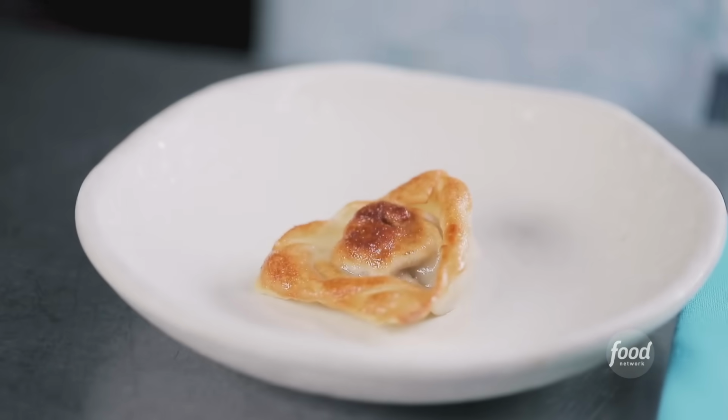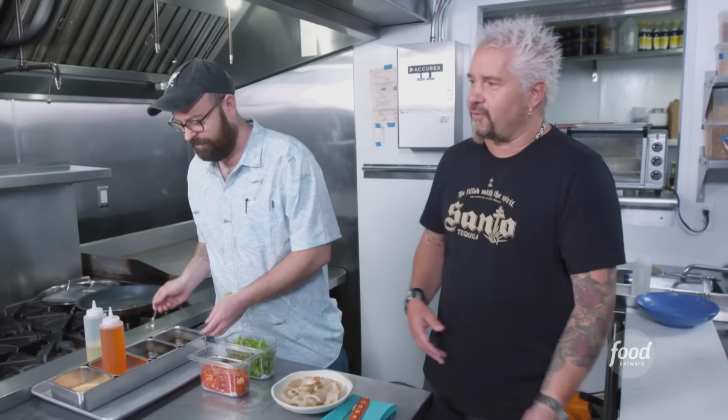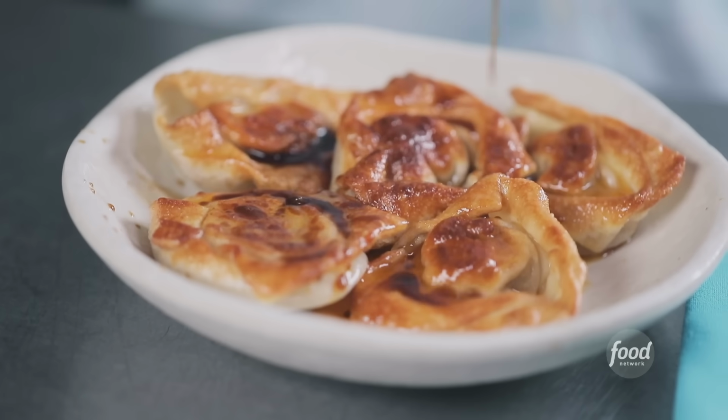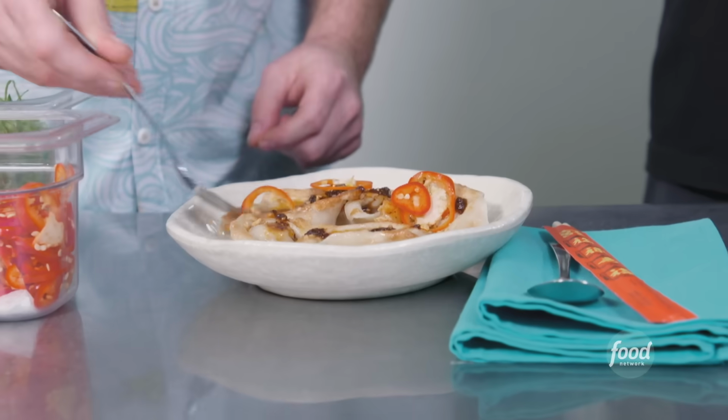If you understand how much I love dumplings, this is like purgatory waiting for this to happen. Chili oil, that tare, chili crisp, fried garlic, a little Fresno for some heat, sliced scallions. My gang name is Dumpling Killer.